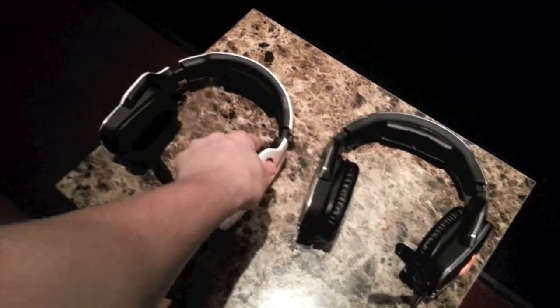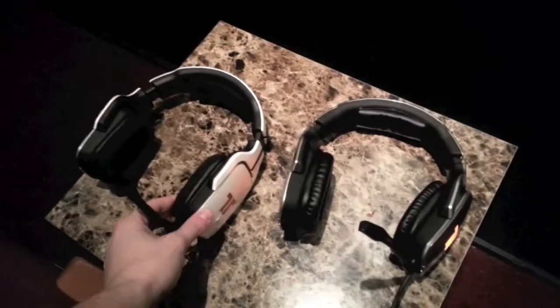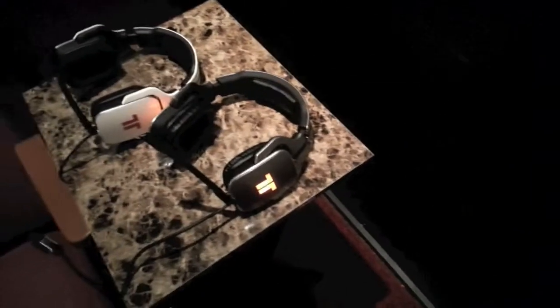I'm not sure how much these are. Sorry, I didn't look that up beforehand. I know a long time ago they were $129 at GameStop. I'm guessing they're going to be around the same price. These right here were $150, $160 at Best Buy.